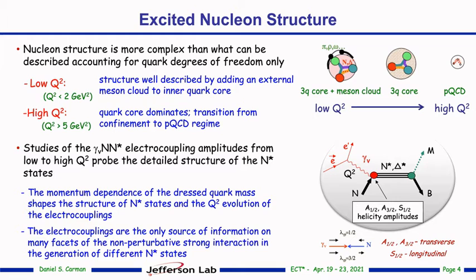They are really the only source of information on many facets of the non-perturbative strong interaction and the generation of these excited nucleon states from quarks and gluons. The momentum dependence of the dressed quark mass function shapes the structure of these states in their Q squared evolution. So the connection from more humble observables like cross sections and spin observables to the underlying dynamical information is through these electrocoupling amplitudes. And that's our connection to, ultimately, Dyson-Schwinger approaches or lattice QCD when we get there.